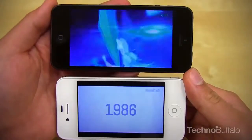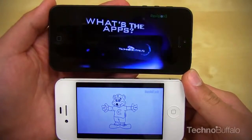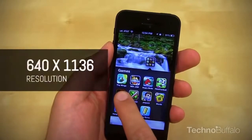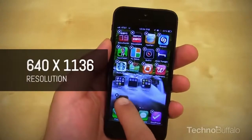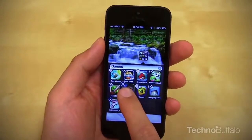So let's talk about the screen, one of the biggest differences of the iPhone 5. It's the same screen as the 4S, just half an inch bigger. It's a 4-inch Retina display at the resolution of 640 by 1136. For those of you keeping track at home, that's 326 ppi. So what does that do for you? It adds an extra row of icons.